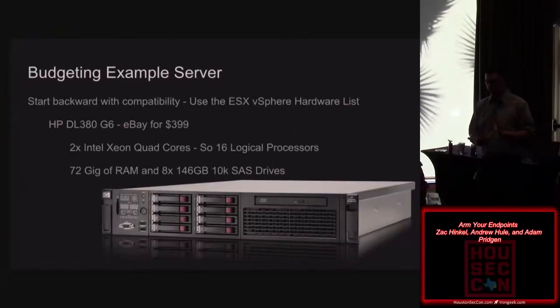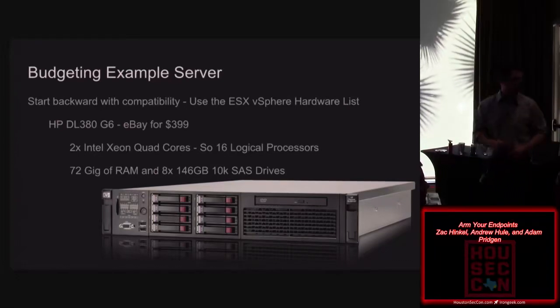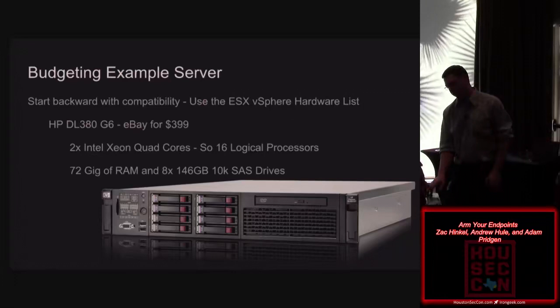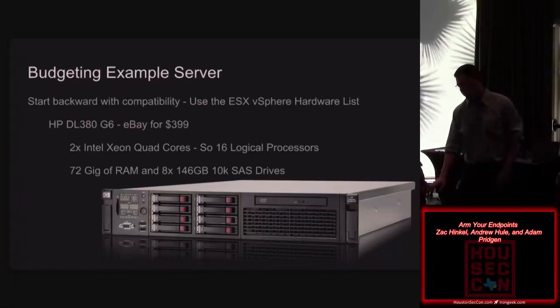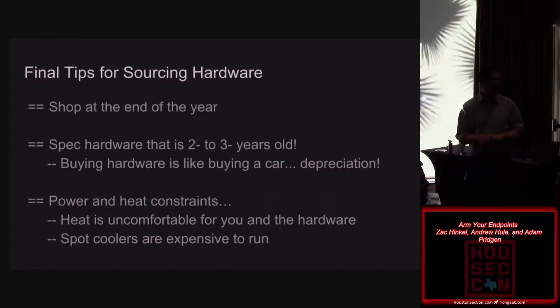So just to give you an idea of an example virtual server that we would look at: 72 gigs of RAM for $399, and then you get 16 logical processors. More than enough, but this comes with the cost of heat. And just finding out how to disperse all that heat is a challenge, or can be a challenge. So, final tips about sourcing hardware.